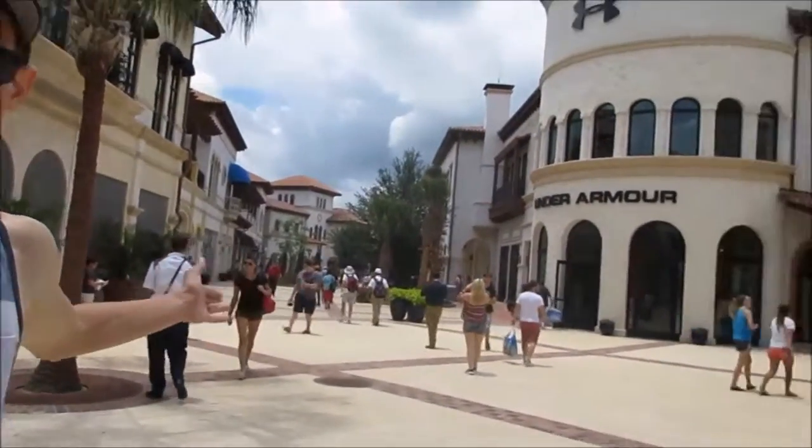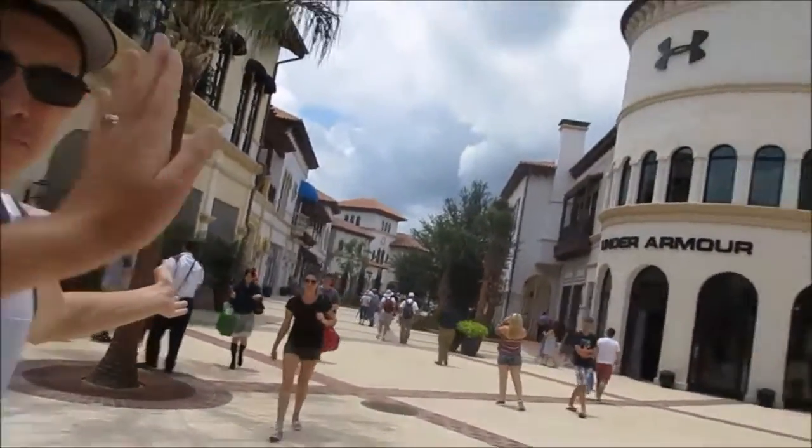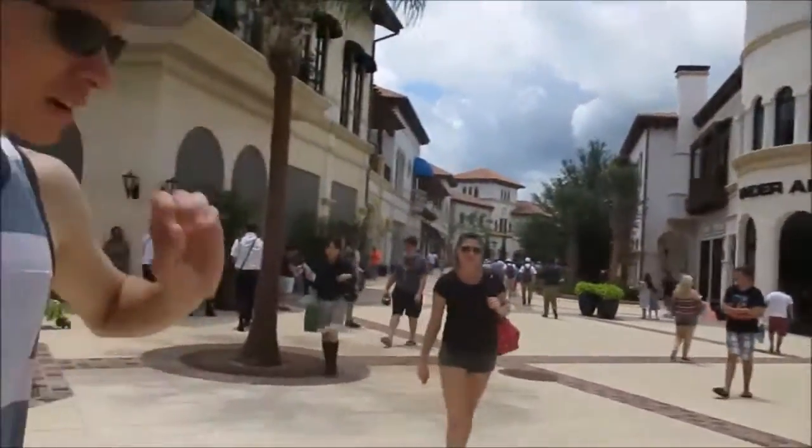So, what do you want to do first? Let's do it how Kendra and I did. We did like a weird loop and then came back. Right. So let's just walk.